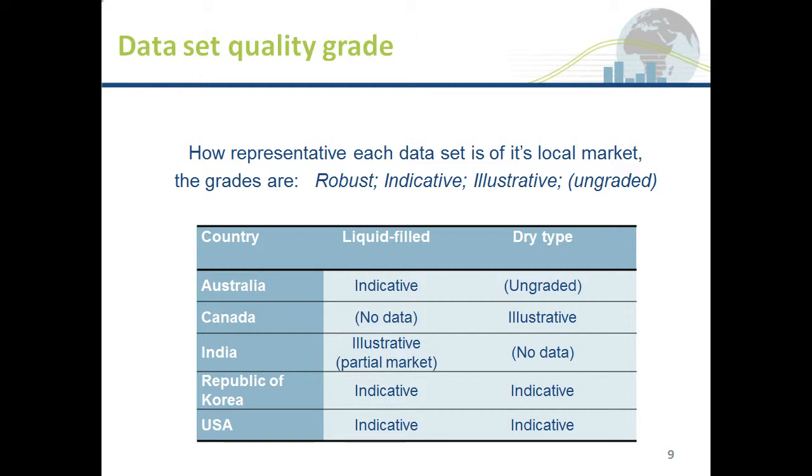The Indian dataset gets an illustrative rating because it's only a partial market for liquid filled. And of the dry type, we only have 2 datasets that were considered indicative. That's Republic of Korea and USA. The Australian dataset for dry type consisted of very few products indeed, so was ungraded. Because of this lack of comparability, the graphs that are coming up shortly are split down into only liquid or dry type and only 3-phase or single-phase type. We also split the dry type data by basic impulse insulation level, the BIL category, in order to further ensure that the data being presented in any particular graph was comparable on a fair basis.